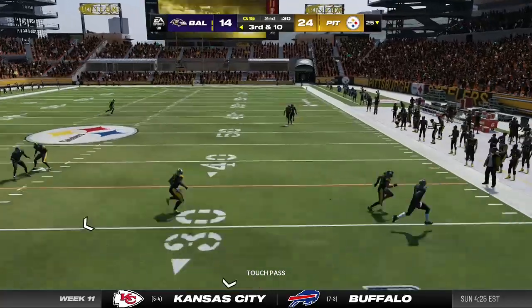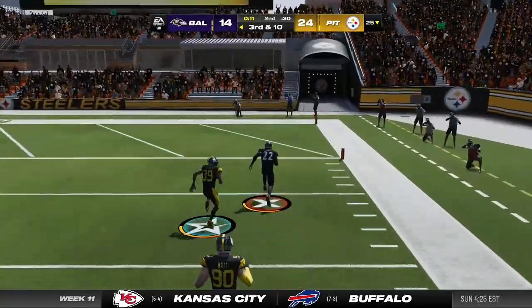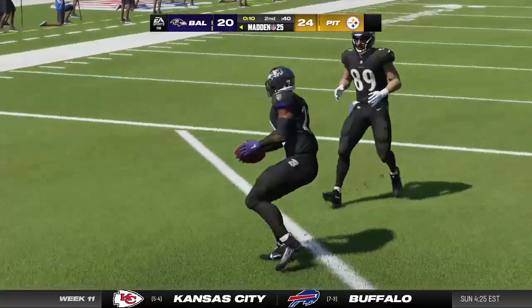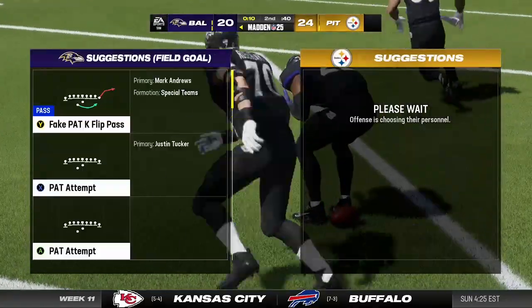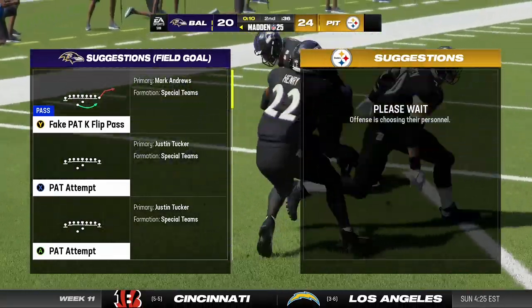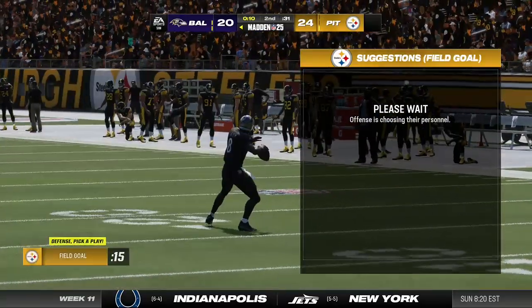Escaping the pressure right. He's going to look downfield for Henry. And that's caught inside the 30. And all the way in for a Ravens touchdown. Derrick Henry in the final seconds of the first half. And the Ravens are able to cut into this lead in the final seconds of the first half.